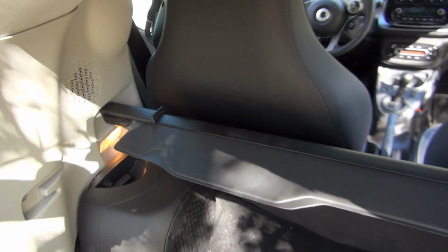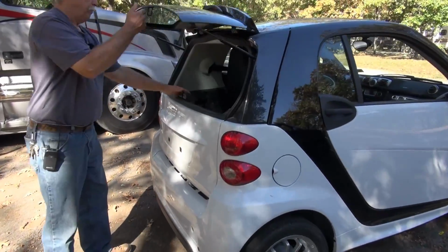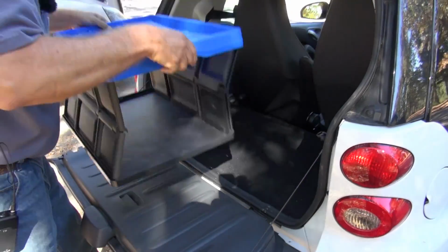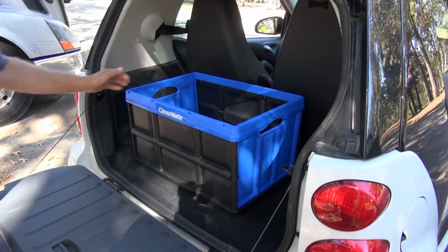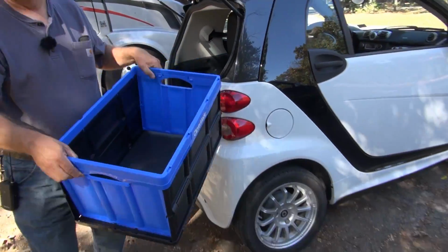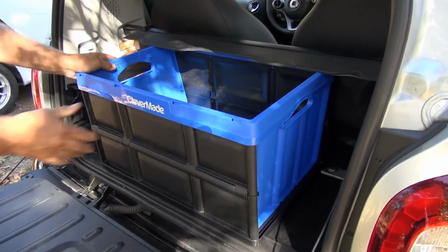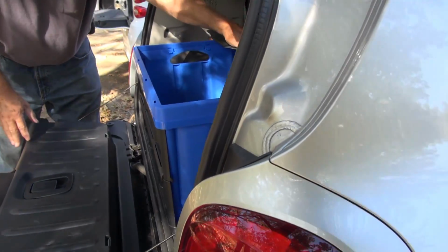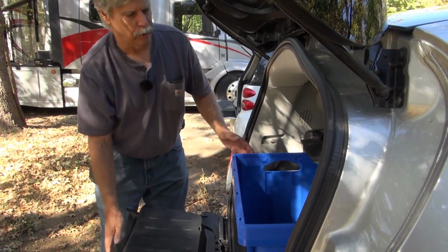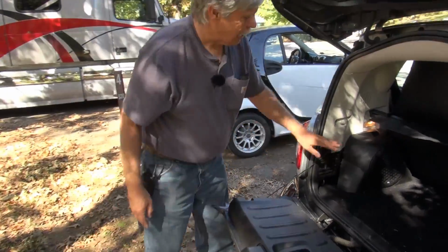So for example, if I was to have a box that I have in this car, which fits very nicely in here, this box easily fits in this car. Now if I carry this over to my new car, you'll see that it does not fit. It would fit if I took out the cover, but it just doesn't fit. You can't close it. You can't even come close to closing it. So that's a difference, and that's a difference I don't care for.